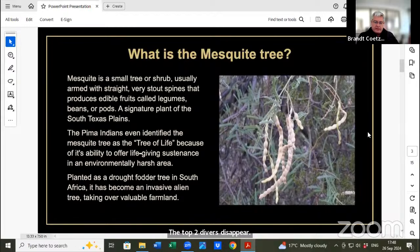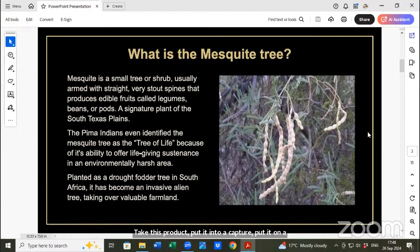So I took that little piece of information and I went to all the different universities and asked them to do some further research for me in that regard. And the outcome was that the mesquite that we've got is actually a major superfood. It helps to reduce the glycemic index of anything that you eat by up to 43%. And the studies said, listen, Brandt, take this product, put it into a capsule, put it on the market, and sell it to the diabetics, to the people with insulin resistance.